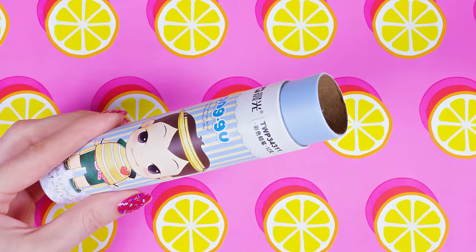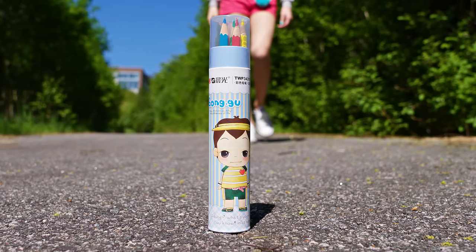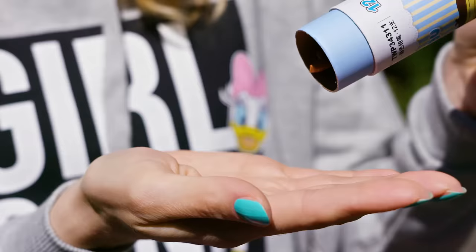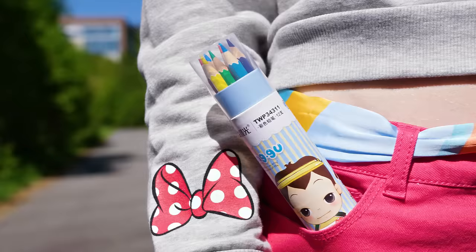Pop as many as you can fit in the tube. Close the container with the coloring pencils lid and you're good to go. How flipping awesome is this idea, right? No more boring and hungry hours in class. Simply grab a couple of your breadsticks and your tummy is satisfied. Just keep the noise level as low as possible. You don't want to interrupt your teacher.